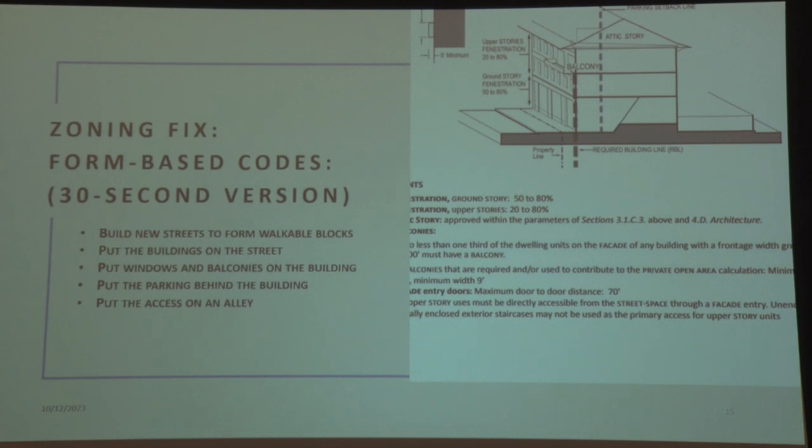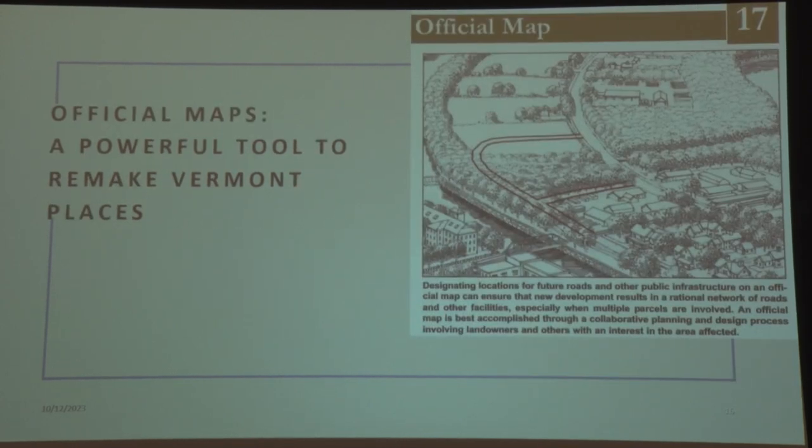You'll notice there's a couple of bullets missing from this list. We're not talking about how many dwelling units per acre are allowed in Taft Corners anymore. We're talking about how many floors you can build. We're not talking about floor area ratio. We're talking about how much private open area you need to provide for residents of those buildings, and can you fit that on the site along with putting all your parking behind. So form-based, we're not really thinking about regulating use. We're not even really thinking about regulating intensity, at least not in terms of measuring how many of something is happening in the building. We're just thinking about the building size. So those are the main ingredients to our form-based code, and I can talk for hours on that, so I'm not going to.